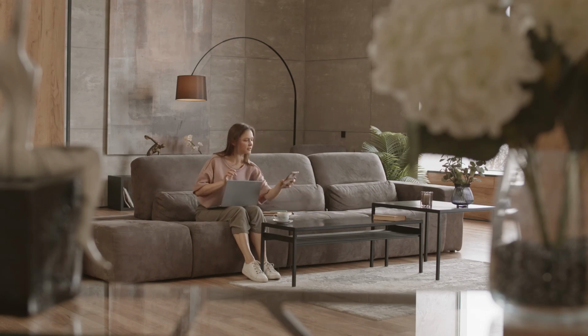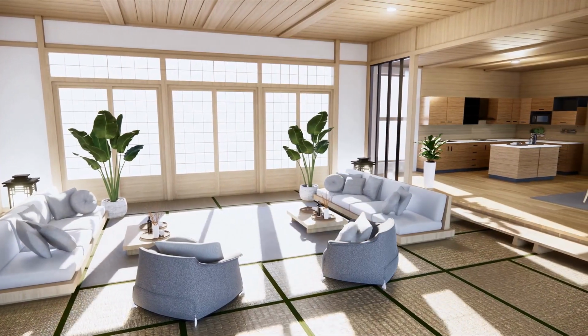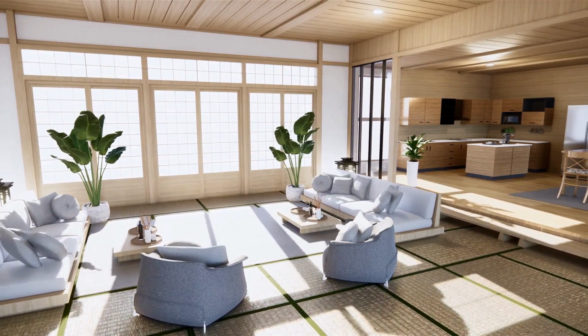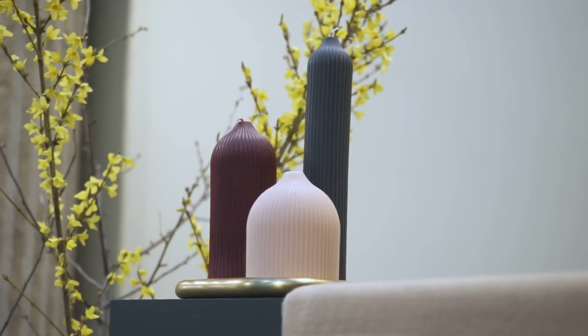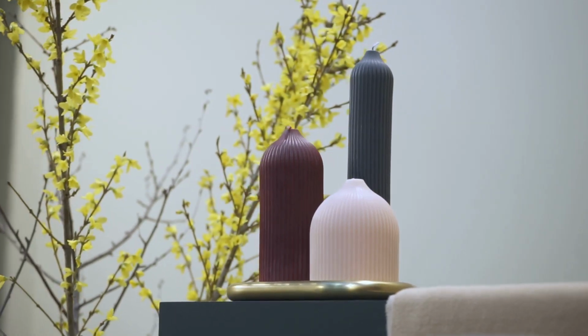It's about creating a sense of intimacy and warmth, a space where you can feel close to your loved ones, where every corner invites you to sit down and stay a while. It's about making a house feel like a home, a place where memories are made and cherished.